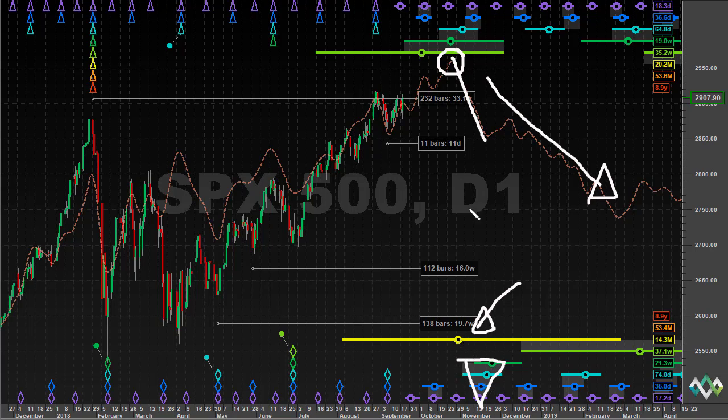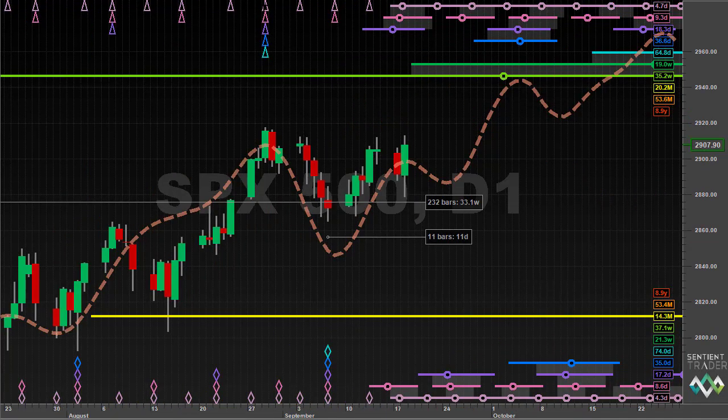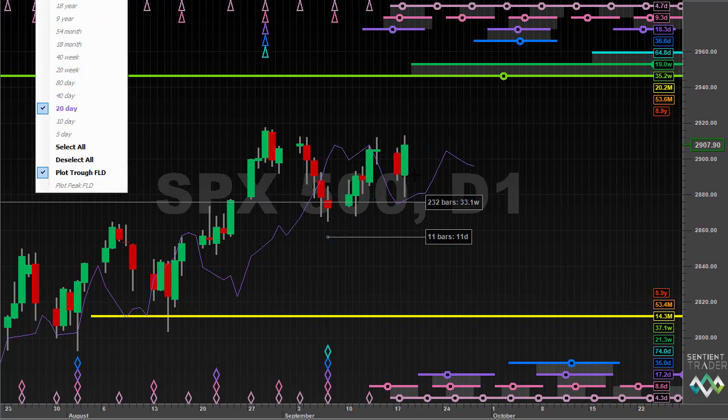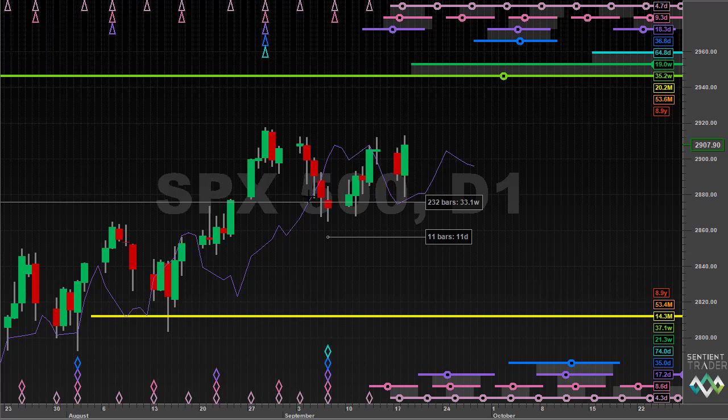It is quite possible that that might turn out to be a trough of the 18-month cycle, in which case, of course, the market will move down even further, and it could be quite a nasty move down. Let's zoom in, which is really the reason why I wanted to show you this chart, and turn that line off, and let's take a look at our 20-day FLD, because even though we have a different analysis, you can see a very similar sequence of price interaction with the FLD.